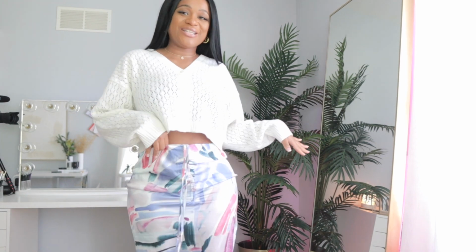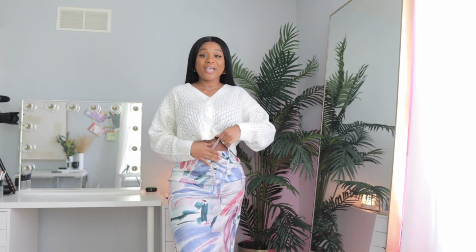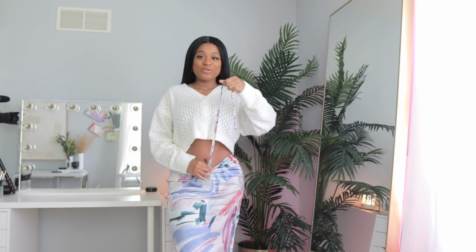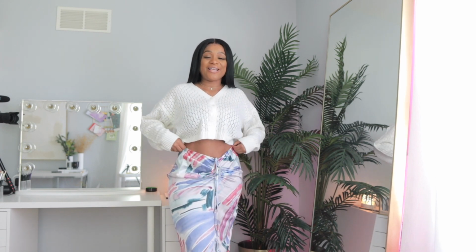So let's get into the try on portion of this video. The first 2 items that I got from Missguided were this cropped knitted cardigan, as well as this satin skirt with these crazy designs on it. Now, I love this skirt, but it's not for what you think I love it for, like the designs or the colors. Yes, I love the colors, but I love the skirt because if you take the drawstrings and you do it like that, tell me this ain't giving you body. Tell me this ain't giving you what it needs to give. I love this skirt 10 times more because it does that. Now you can leave the strings hanging, but I like to tie them just to give it a little bit more extra pizzazz, and I just think it's so cute.